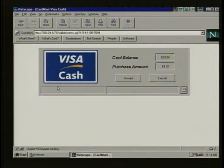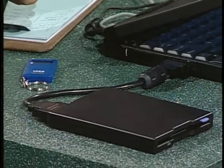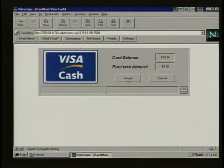Right, now here your floppy drive is clicking away, so it's reading that cash card. It's now reading the chip, and it is going to pull the value from the chip. So it says I have $33.94 left on my card to spend, and I'm about to spend $4.32. Do I want to do this? I want to accept, so I'll simply click on that icon, and as you can see, it's beginning to load or pull the value from the card, transferred over the internet to the merchant website.